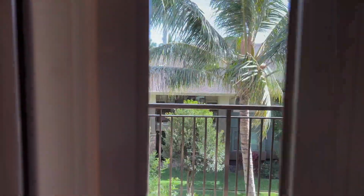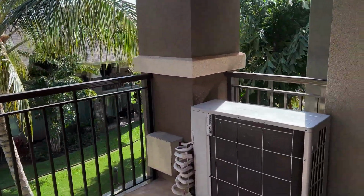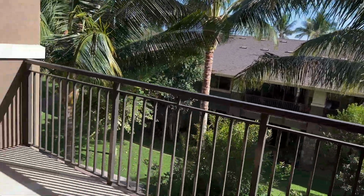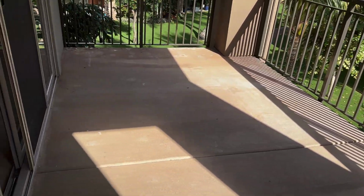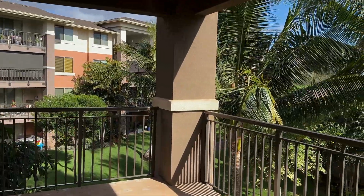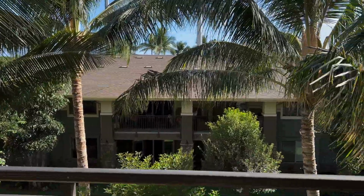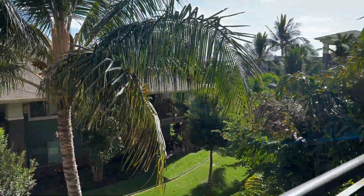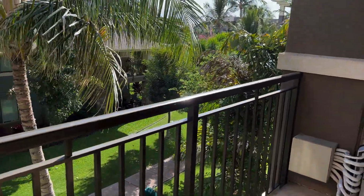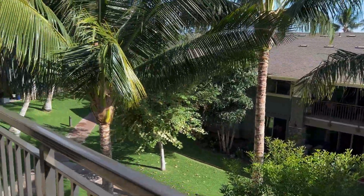This is Maui. Everybody likes to enjoy their outdoor space. Now, Opukea does have nice large lanais. Some of them will have tile. You can see this one is still the bare concrete. A few of the units will have some ocean views. My unit does have a little bit of an ocean view. For the most part, you're going to have garden views, lush green landscaping views, just like this one.